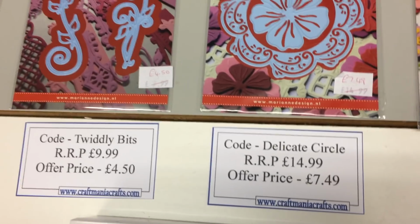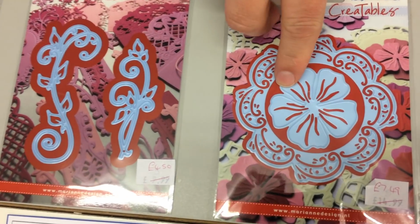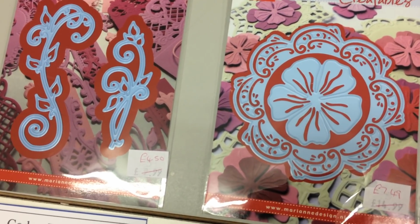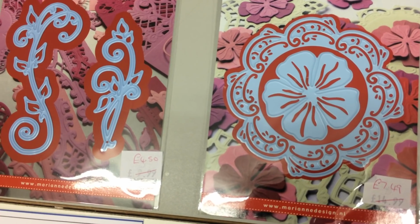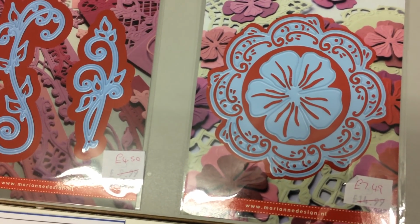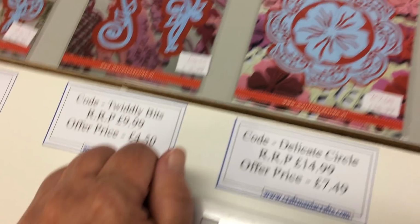Now again, for that, you're actually receiving 2 dies. So you have the solid frame, and then you've got this loose flower die in the middle, which of course is really nice if you want to ink it or layer it. And you can really do quite a lot with that one too. And again, the leaves that come with the open flower could look really nice put into a display with that flower head if you wish, if you do get both. So that's your Delicate Circle, should be £14.99, only £7.49.